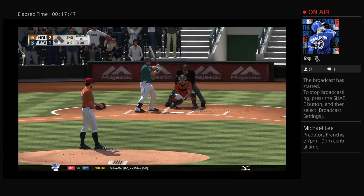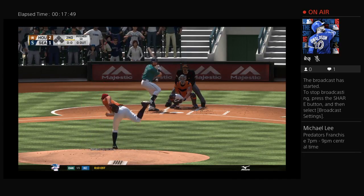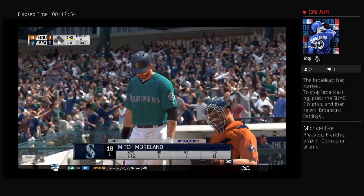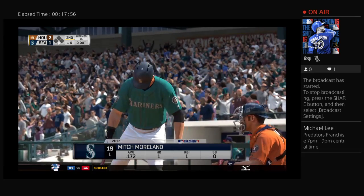Here's the first baseman now, Mitch Moreland. As he'll take a look at a pitch too low. It's ball 1. And he's looking to get it going. Off to a bit of a slow start this year.